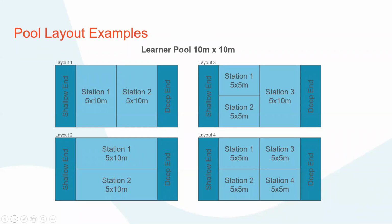So you can have those as kind of stage 3s in there, stage 4s in there. If you look at layout 3, this is probably the best of the 4 layouts, because in stations 1 and 2 you can mix between having your preschools, your stage 1s and your stage 2s, and then station 3 could be your stage 3s. Obviously it depends on your depths, and then stage 3s could go into your main pool, stage 4s could go into your main pool, sorry. So there's lots of different examples. Just have a look at your size and shapes.